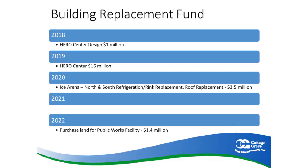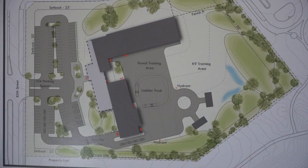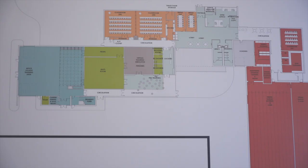So for 2018, there were some items in the area of building replacement fund, and one of the things that we've been working on is this Hero Center project. There was $1 million put into that to map through some feasibility and things like that to see how that could positively affect our area. And there's a lot of good benefits that could come off that if we do end up getting that.